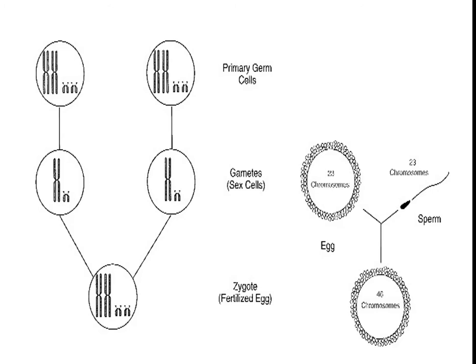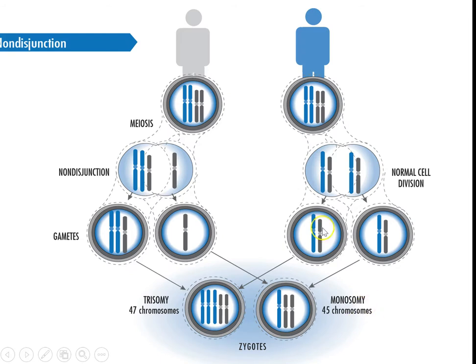So we're going to talk about non-disjunction. Normally, during meiosis, we divide our cells in half, half from mom, half from dad, and we get a healthy baby. Sometimes mistakes happen. Here is an individual; this is chromosome 1, and let's call this chromosome 2. We divide the chromosomes equally, but in this case, both chromosome 1s go to one cell, and the chromosome 2s divide equally.